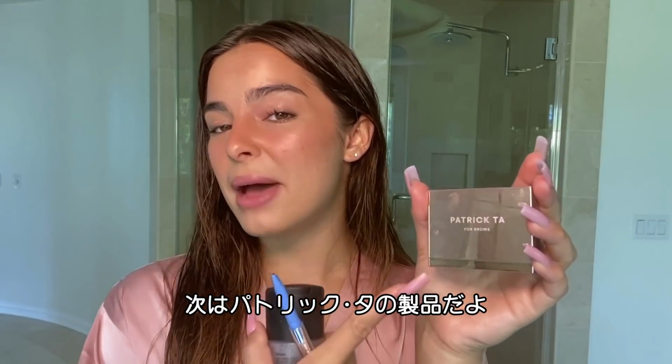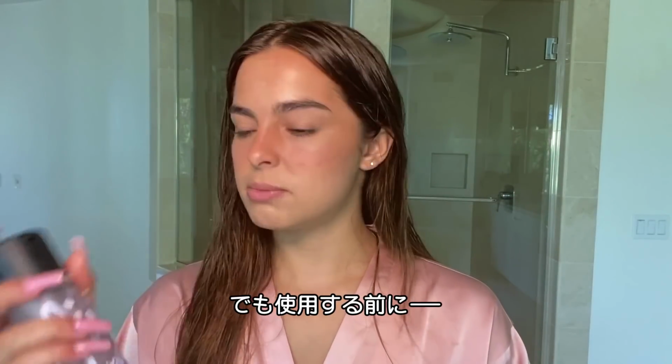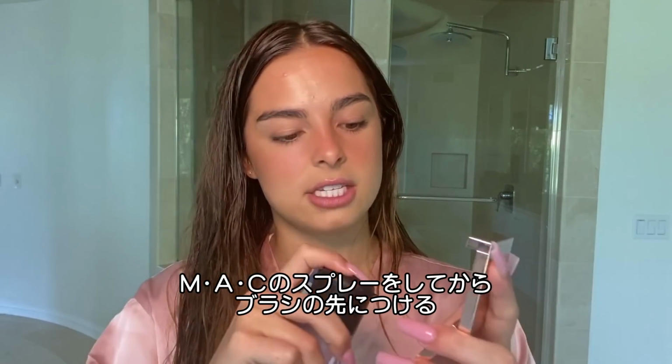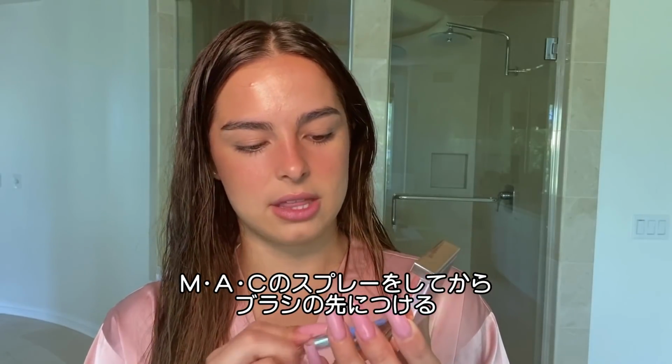I'm gonna be using the Patrick Ta setting spray, so I have mine here, and this is the MAC Fix Plus, and then I spray it and just rub it in.